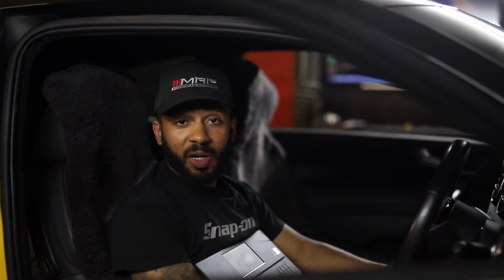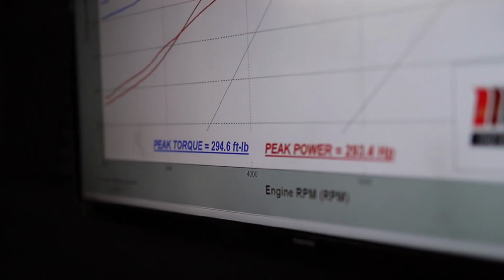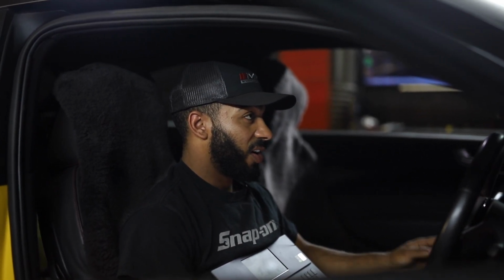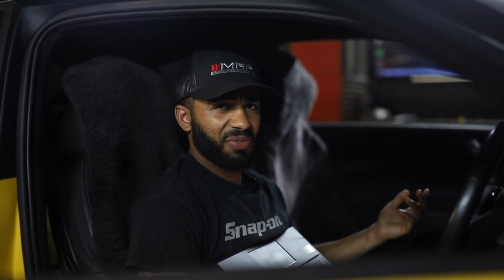So we've just run the car up on stock software, so I've flashed the ECU back to 100% stock. Obviously it's still got all the hardware on the engine, so we'll expect it to make a little bit more, but on stock software it made 293 brake horsepower and 294 foot-pound of torque. So on the tune file it made 340 brake, so that's like 45-50 brake horsepower on a stage 3 tune over stock.